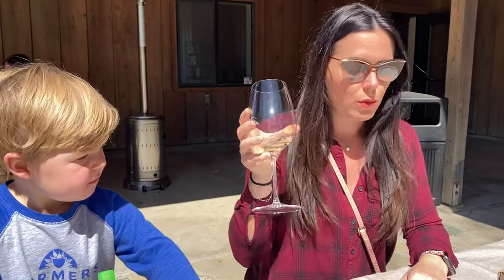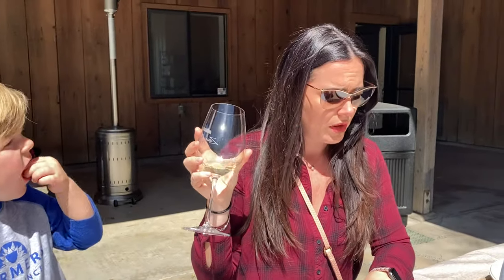We've made it to the wine tasting portion. We're starting off with a Chardonnay from Zodovich Vineyards, and we're going to be doing a mixed tasting of some reds and some whites today. We're also going to be enjoying our flatbread pizza and our fruit, which the kids have already mostly devoured.